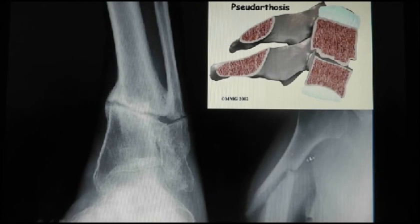The one on the right, I guess, would be a hypotrophic or oligotrophic non-union, where there doesn't look like there's any bone. The body is not making bone. So those clinically, technically, are more difficult to get to heal, and to induce the body to make bone. So this is a hyper, and this is a hypo.